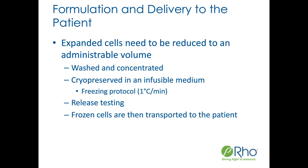Then, once you've expanded your cells, they need to be washed and concentrated and reduced to an administratable volume. If you're cryopreserving them, you might want to make sure you have a freezing protocol. The product is then going to have to be release tested and then transported back to the patient.